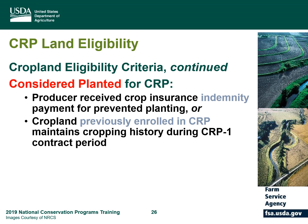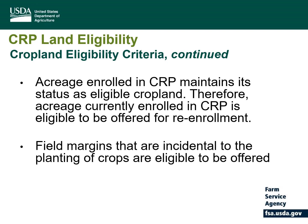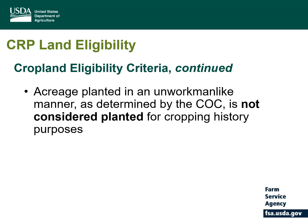Just a continuation of our CRP land eligibility would be that acreage enrolled in CRP maintains its status as eligible cropland. Therefore, acreage currently enrolled in CRP is eligible to be offered for re-enrollment. Field margins that are incidental to the planting of crops are also eligible to be offered. Any acreage that could be considered planted in an unworkmanlike manner, as determined by the County Committee, is not considered planted for cropping history purposes.